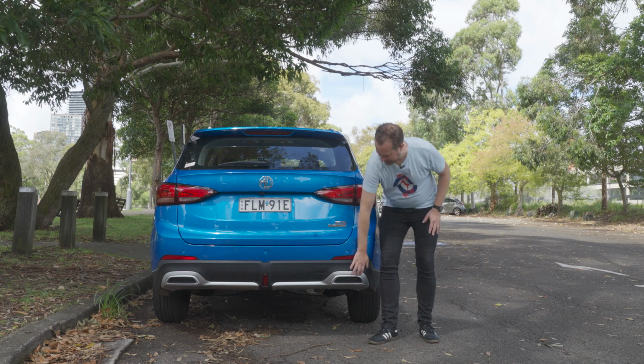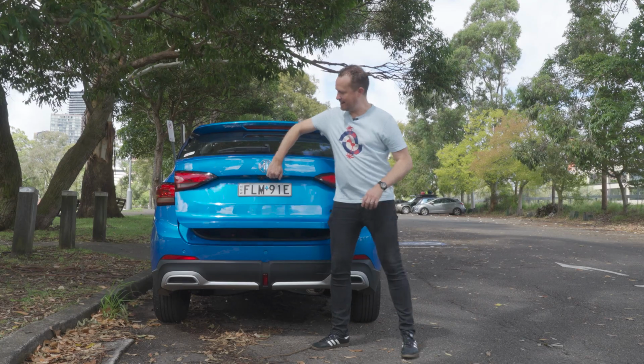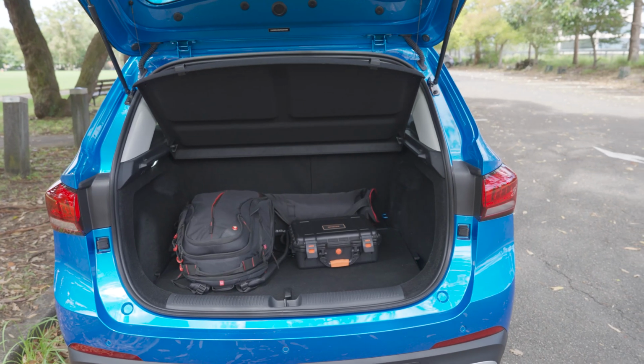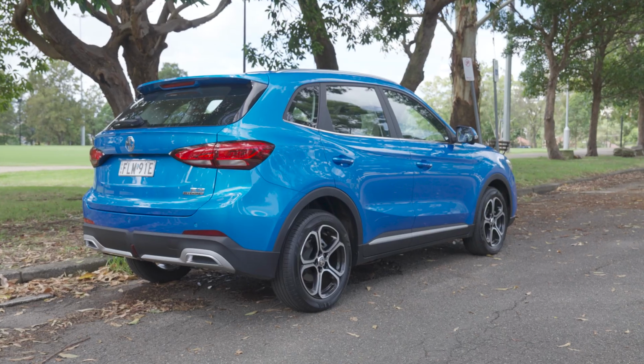However, we still have fake exhausts down here on the bumper, and underneath the tailgate is a 443 litre storage space. Knock down the rear seats, you can expand that by a further 1,000 litres.